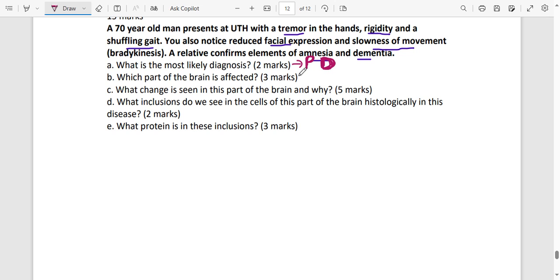Which part of the brain is affected? Anyone? Thank you so much. So basically, the substantia nigra pars compacta of the basal ganglia. What change is seen in this part of the brain and why? So what change are we going to be able to see in this part of the brain that you mentioned in the basal ganglia? Thank you. So there's going to be paleness. What is the reason of being pale?